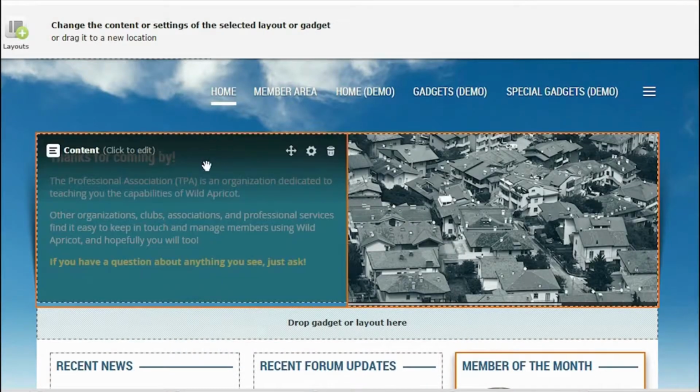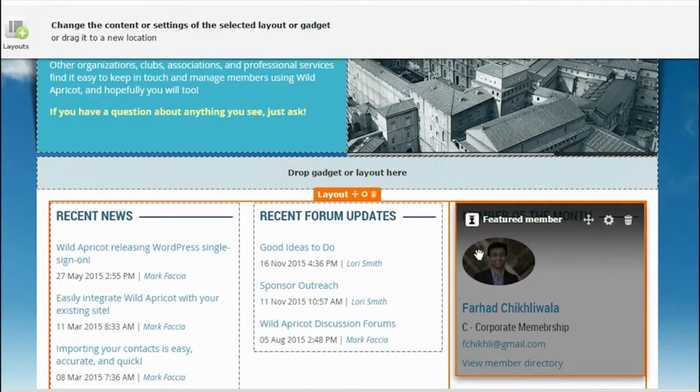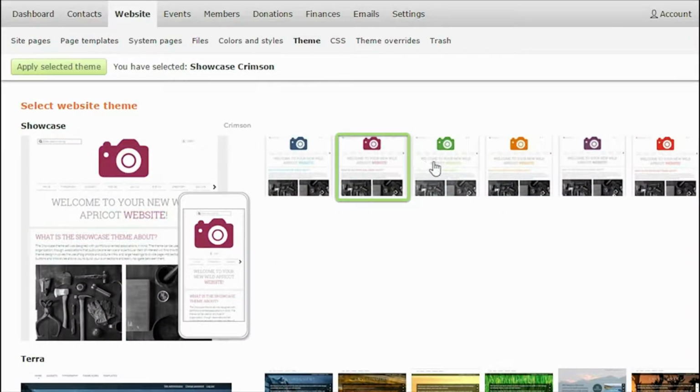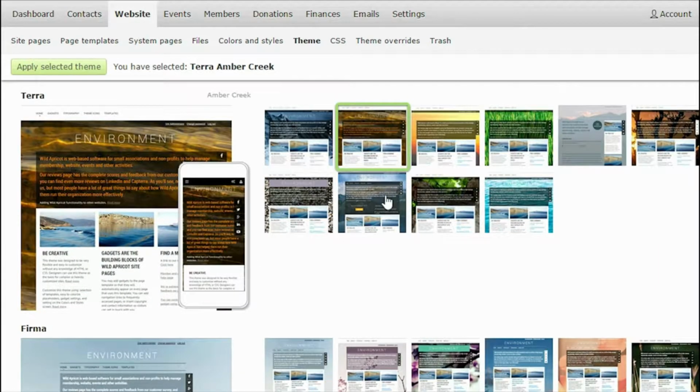Wild Apricot's website builder is just this. It allows you to do everything yourself. Our clients love using it because they don't have to be a techie by any means to master it. Choose from many modern and stylish themes that are ready to use and completely customizable to your liking. Plus, they're responsive for mobile applications such as tablets and smartphones.